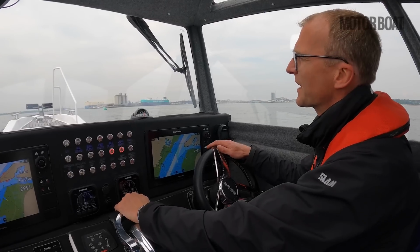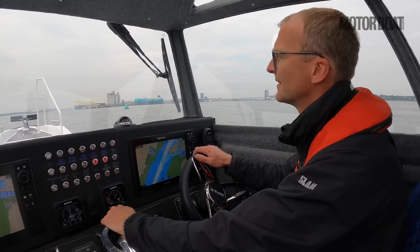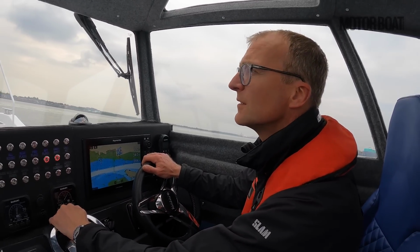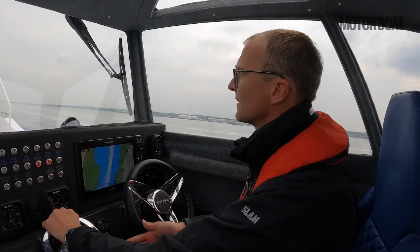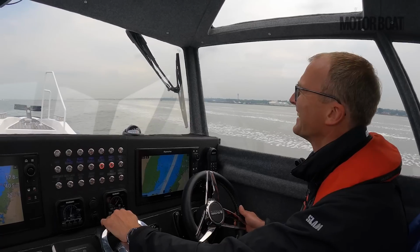And you're right, there's very little bow lift at all. I'm just going to do a gentle turn at first, just to get the hang of it, or relatively gentle. And you can immediately feel the lateral G-force building up there. But that was a relatively gentle one at 36 knots.